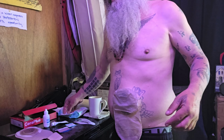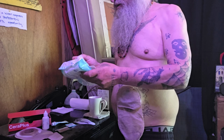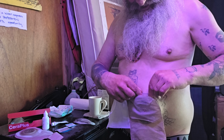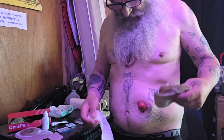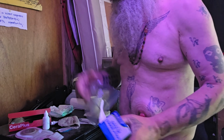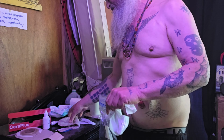But alright, let's take this thing off. I'll show you what the stoma looks like. I'll talk a little bit more about where I'm at, because it's got to air a little bit. This is a new brand for me. Leaked a little bit. See that? Oh, I forgot a garbage bag. Excuse me, folks. I like to seal everything up, because I am dealing with poop.